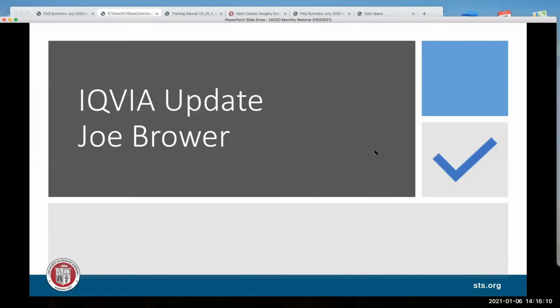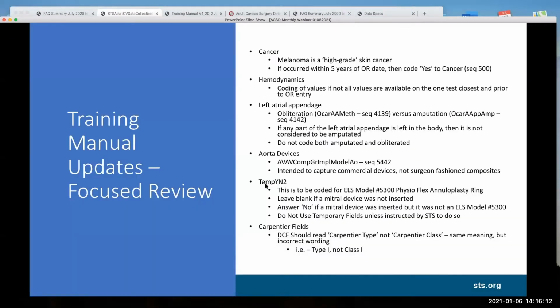Oh, my mouse is having trouble. I keep thinking I can scroll on this page because it looks like a list. The next one is the temp YN2 field. This was just started on January 1st, and an email went out on December 22nd. I think we included this information right around then.